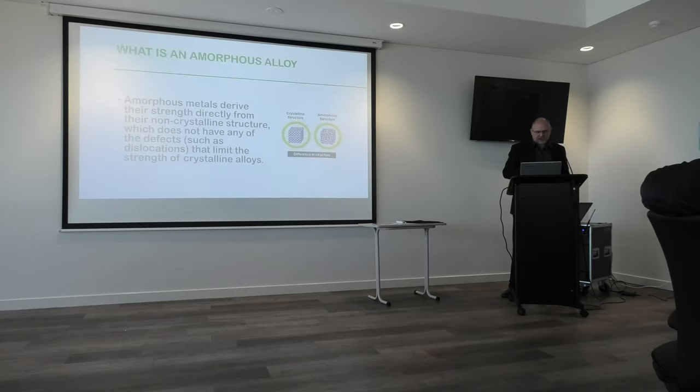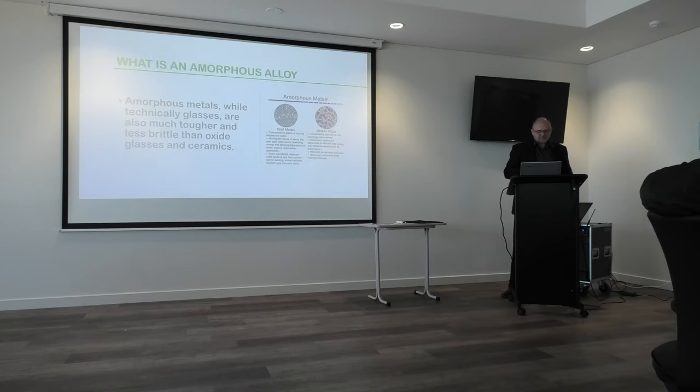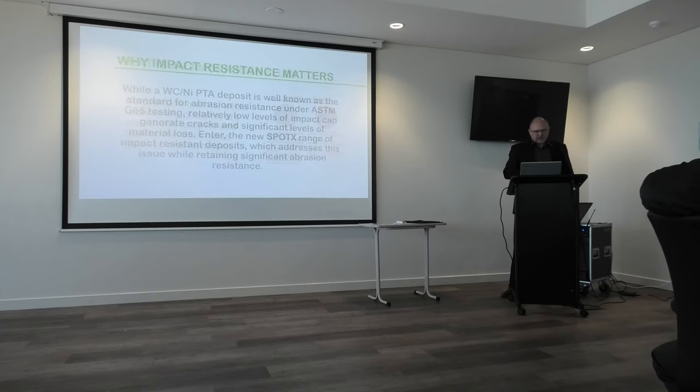If you look at something like a chromium carbide deposit, you'll find there are these lovely long thick chromium carbide dendrites which represent lots and lots of grain boundaries. And this is where, in an impact situation, these deposits fail, because they'll crack along those grain boundaries. Where we have the amorphous alloys and microcomposite alloys, we don't have those grain boundaries. So amorphous metals, while technically glasses, are also much tougher and less brittle. And that slide talks about the fact that the Spot 60 is basically the bee's knees, I suppose.